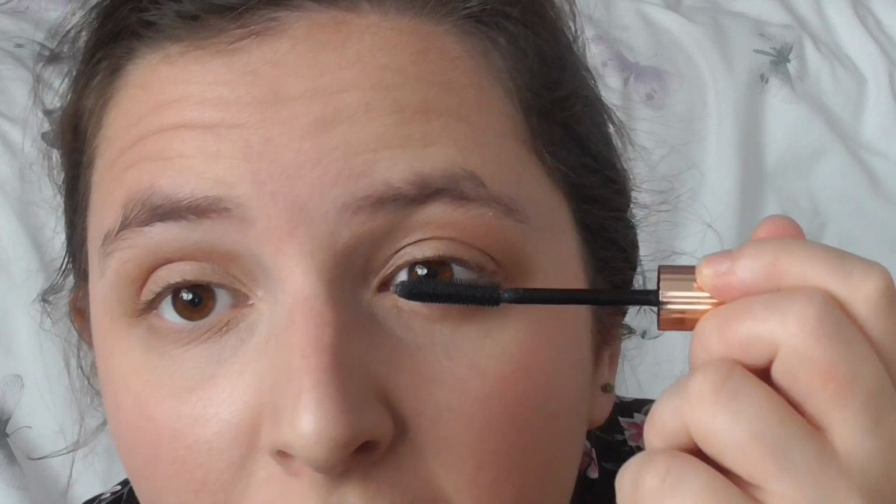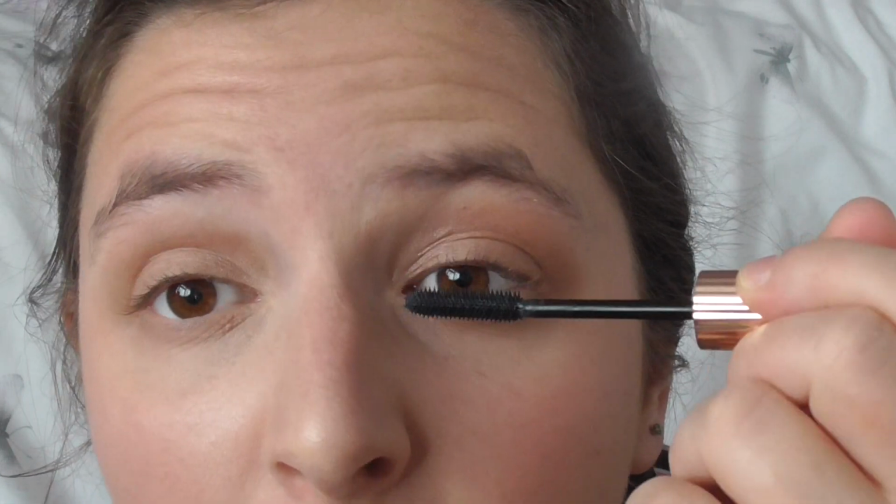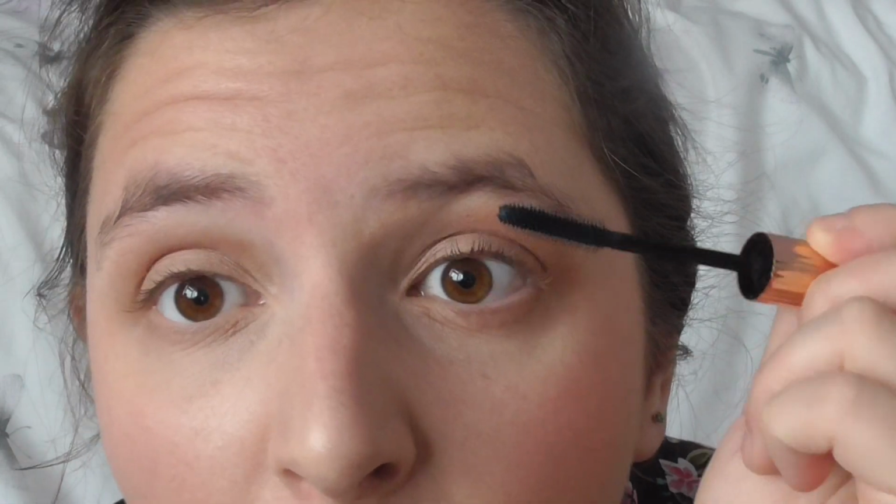Now that my eyeshadow is done, I'm going to be going in with a little bit of mascara. I'm going to be just going in with this Revolution mascara. I don't like how this is a plastic applicator as well, so I'm just going to be a little bit more gentle, because there is nothing worse than doing your mascara and then stabbing your eye, and it hurts like heck.